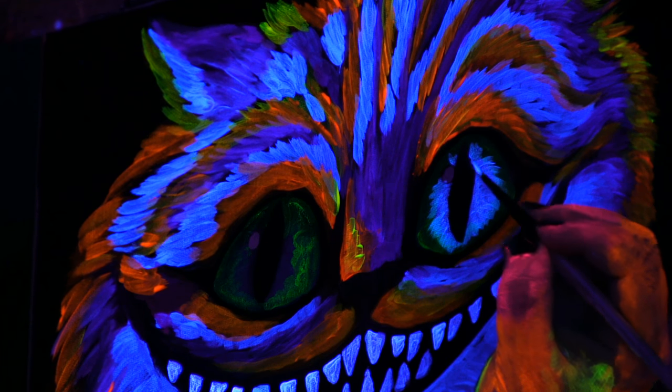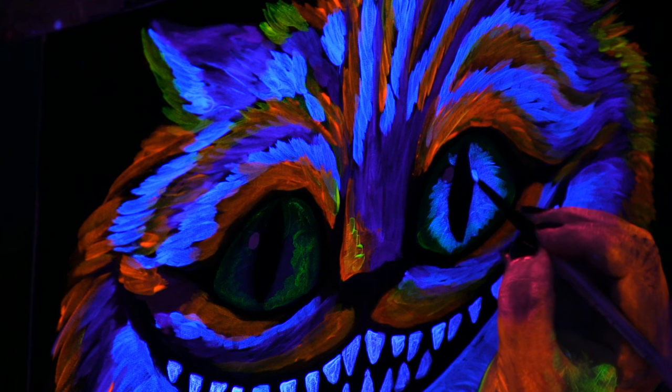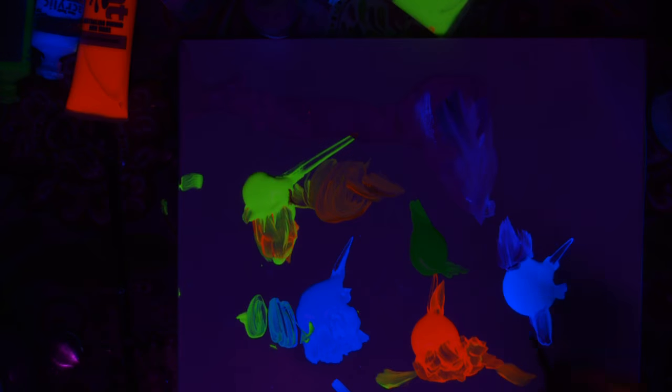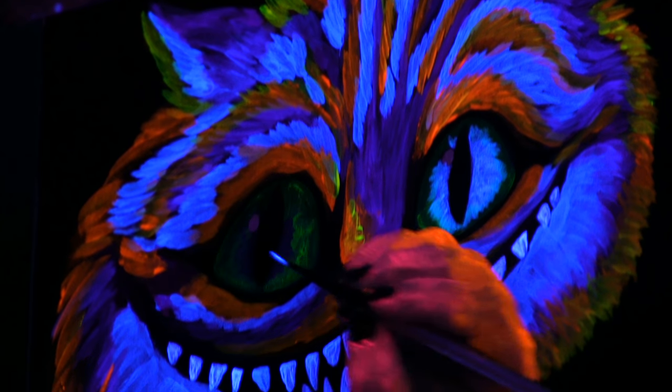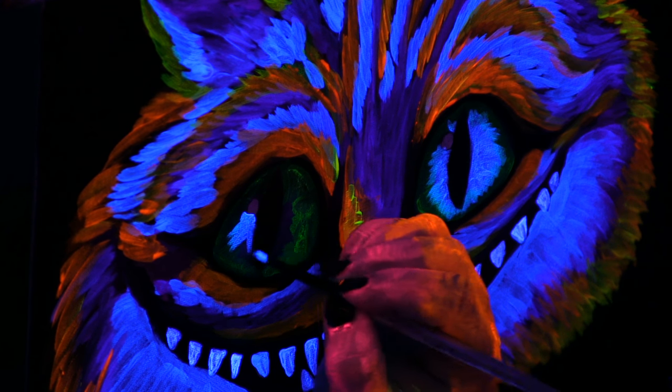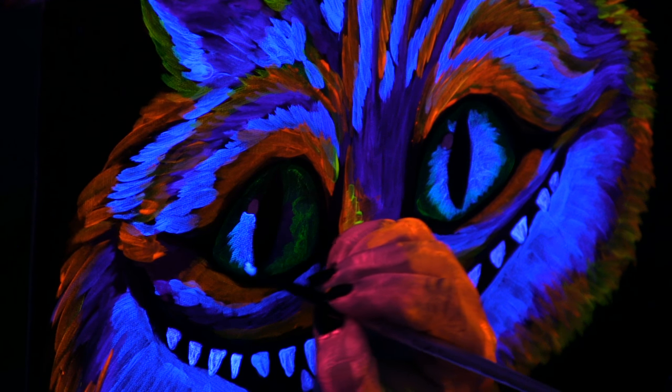I'm just trying to do this little glow light around his eye. The eye looks really cool with the glow. These eyes are a little bit of work, and I even get the purple involved sometimes just to create the shadows.